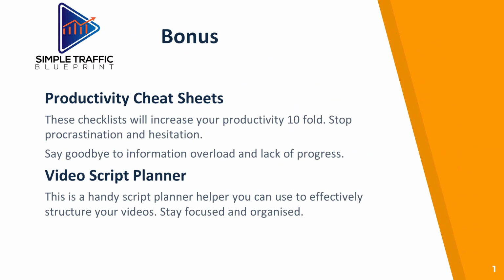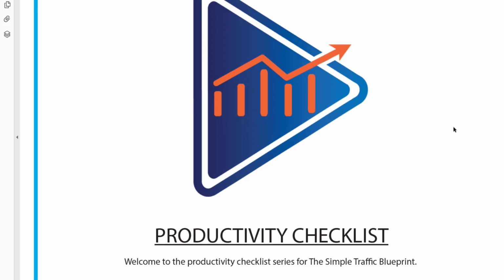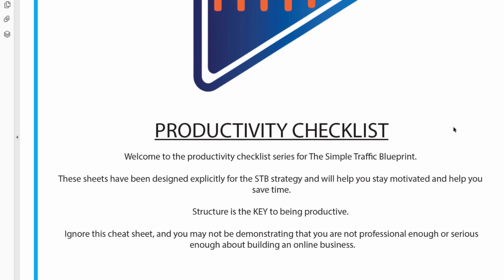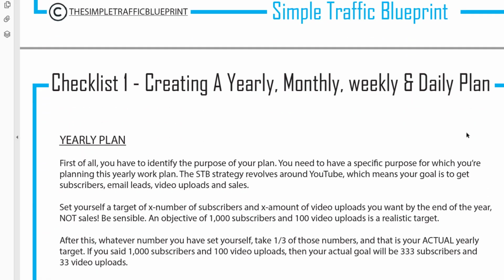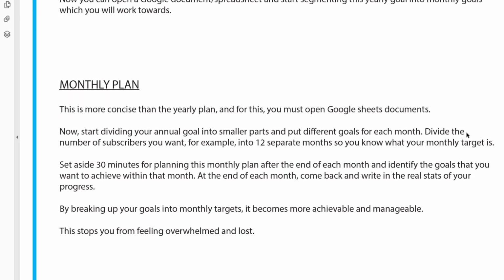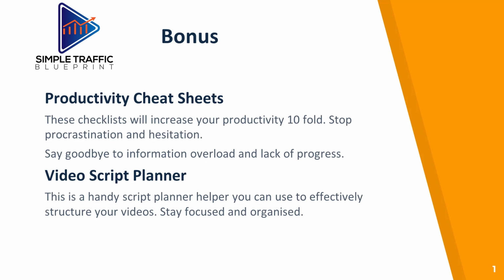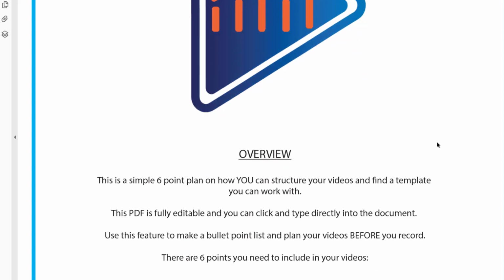Now, these are the bonuses that were mentioned earlier. The first one is productivity cheat sheets. It looks like this. There's a whole bunch of checklists in here, and there's about 15 of them. Very valuable, very useful, straight to the point. So that is one bonus. The second bonus, again, quite a valuable add-on, is a video script planner. And basically it goes through and sets out all the things you need to do to put a video together successfully.